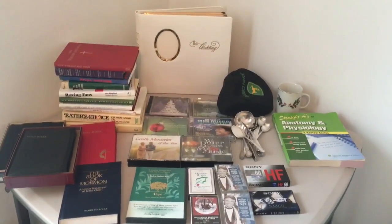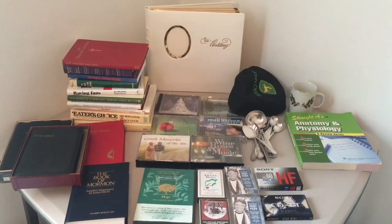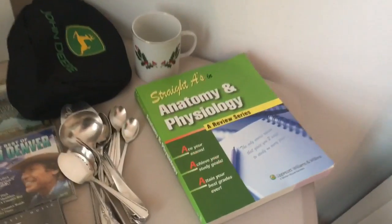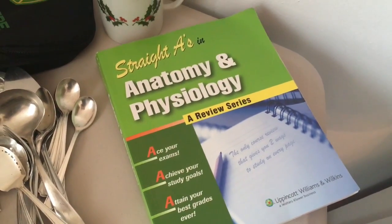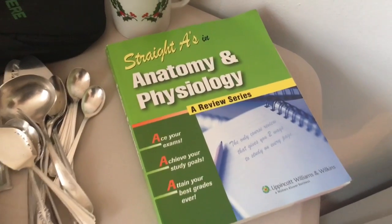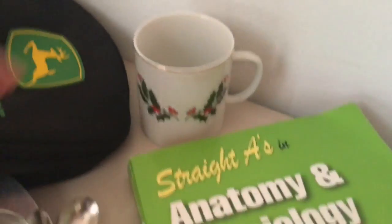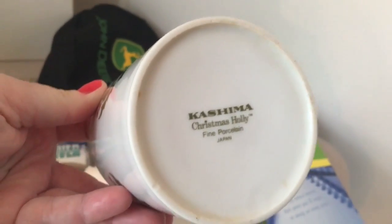This is everything that I got on Friday at the Habitat for Humanity Restore, and then on Saturday at an estate sale. So the first 2 things that I picked up at the Restore are this anatomy and physiology textbook. And like an idiot, I didn't have my phone with me when I was there, so I couldn't scan, but I took a chance on this, and fortunately it is worth something on FBA. That was $1. And then this mug was $1, and it is from Japan, Kashima Christmas Holly Fine Porcelain.